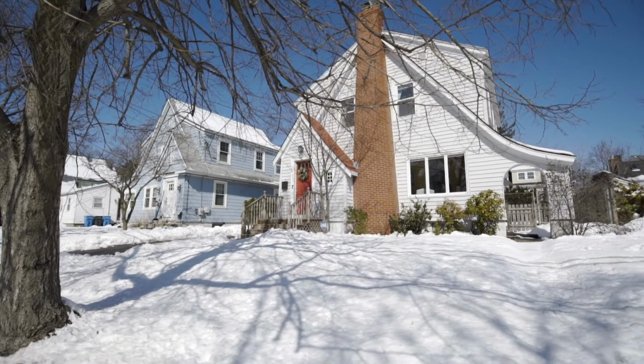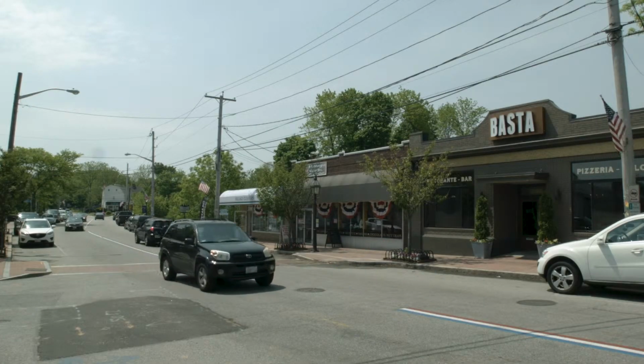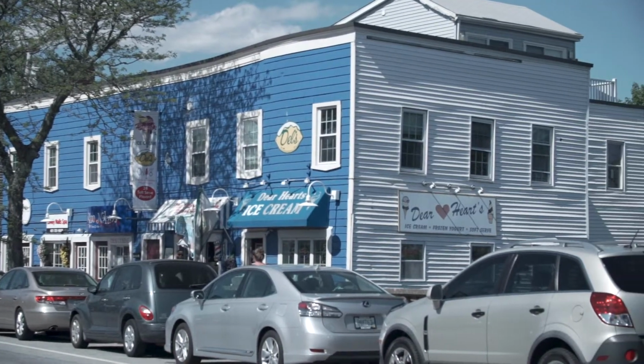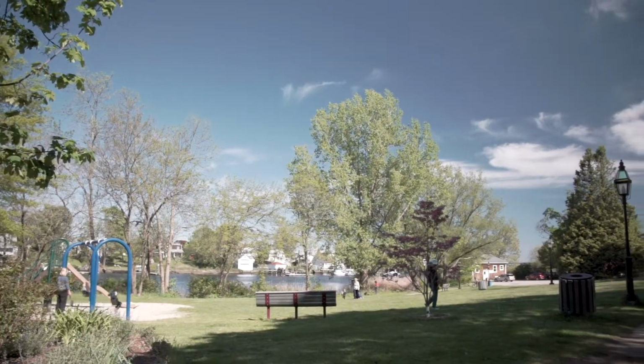The proximity to Pawtuxet Village gives this home incredible walkability. Pawtuxet Village is brimming with popular shops and cafes that are all locally owned. Narragansett Bay is less than half a mile away, giving you access to multiple marinas and coastal beauty.